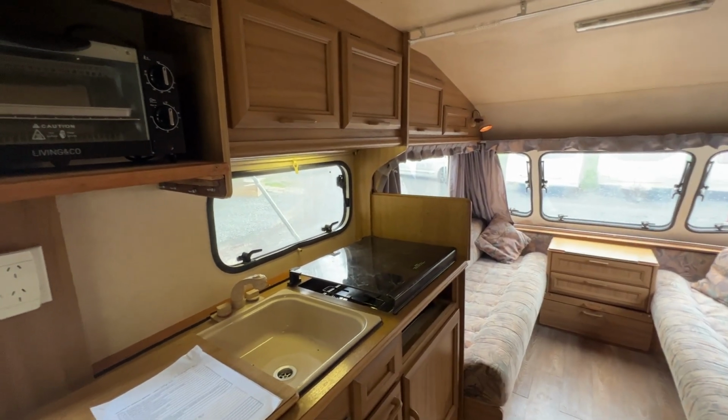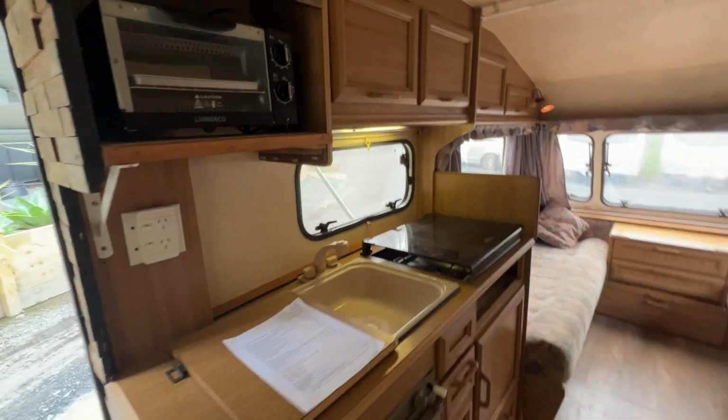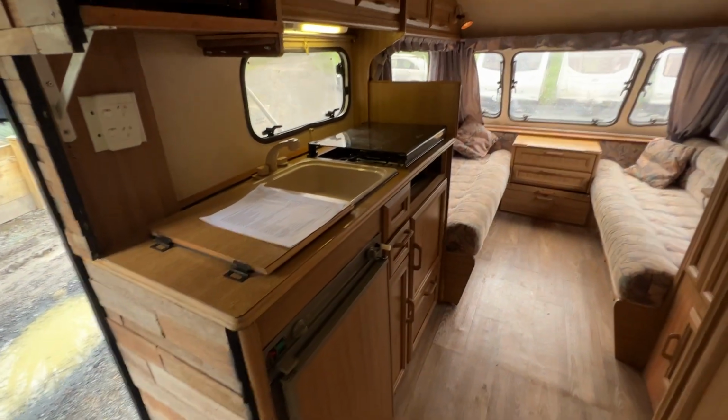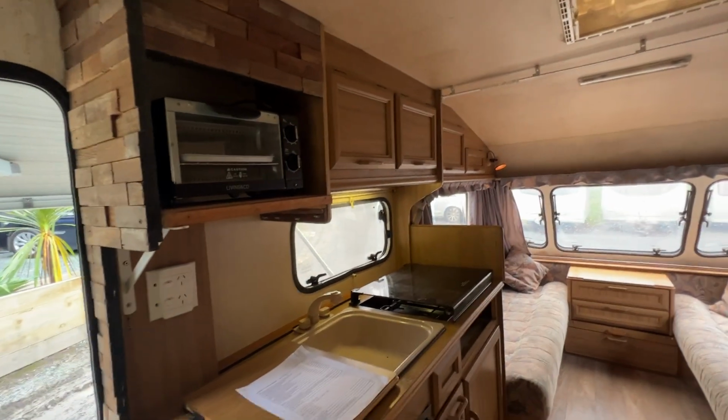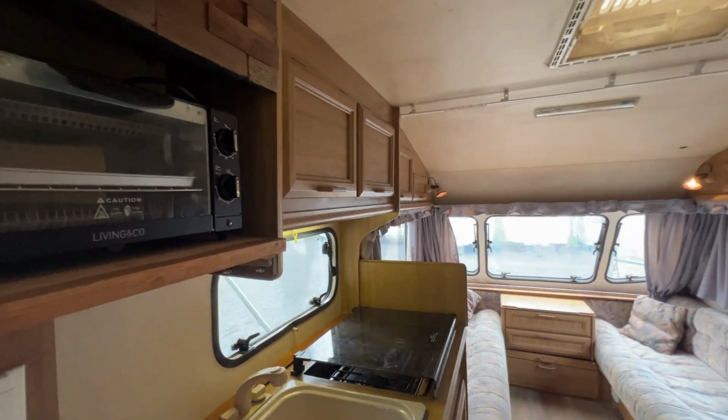Now with any of the gas appliances, we've not been able to check them because there is a leak in the gas pipe at the front. So we have not been able to check any gas appliances, and it does not have a current LPG warrant. So you'd need to get a gas fitter in to check those.